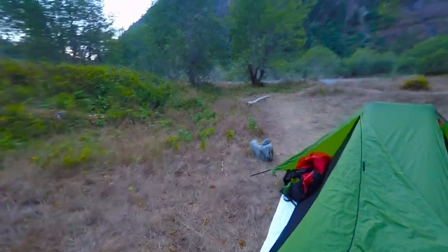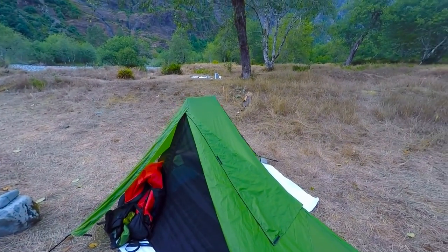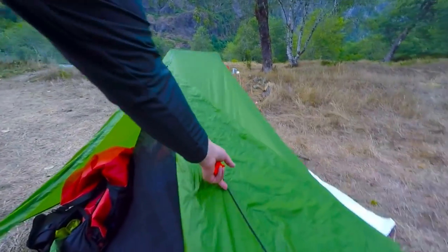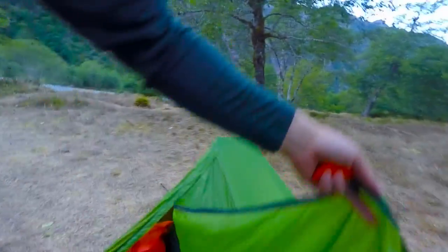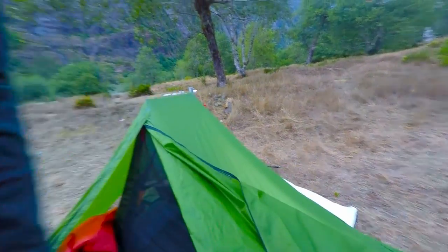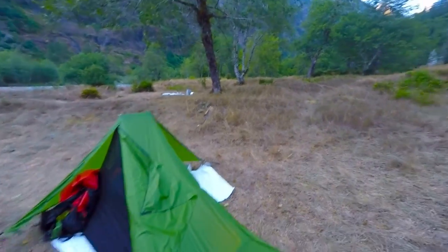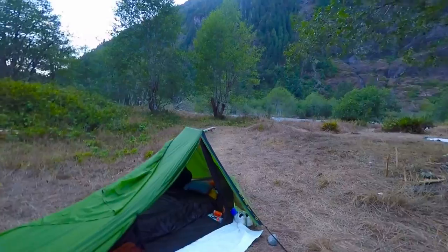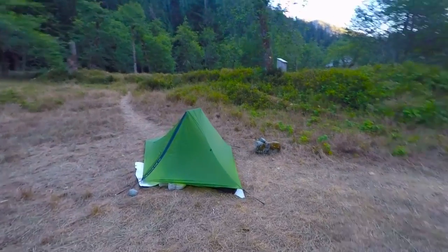And there's storage space on the other side, so you can see the tent fly is open there. But I'm going to zip this closed in a little while and finish up for the night, and that's how I'm going to store everything but keep myself warm and secure inside. So it's a tidy little operation. And now this is what it looks like when it's all zipped up.